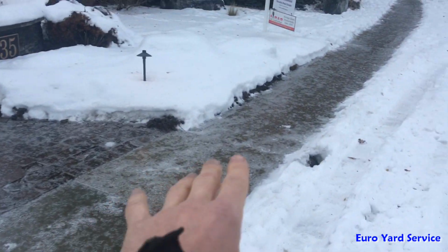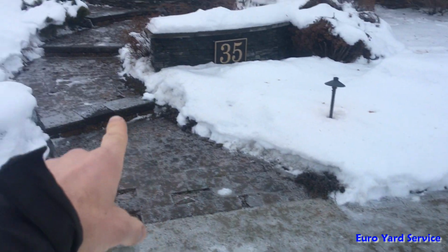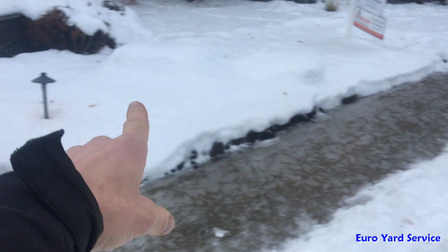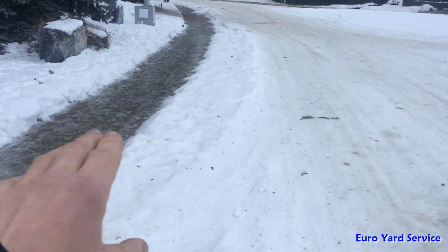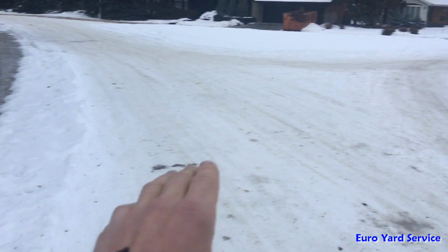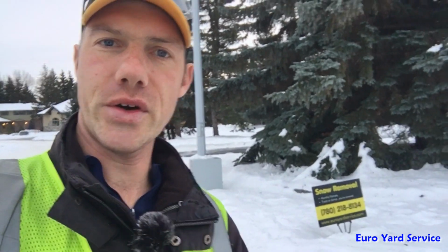Same with the city sidewalk here. Super icy. Walkway up to the house, super icy. Yeah, guys, this is just nasty. And the slippery driveways continue all through the neighborhoods here. So I hope this helped you get a little bit of a picture of what's going on in the city neighborhoods with all the freezing rain and weather havoc we have had in the last few days.